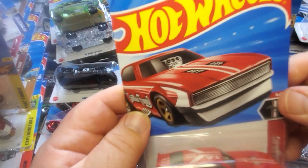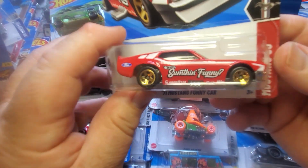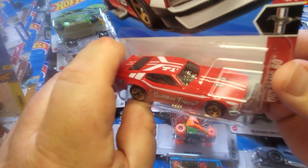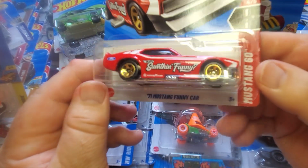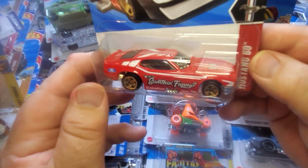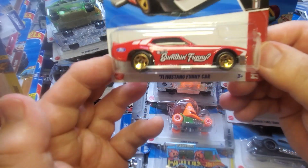All right. Collector number 175. This is a very nice one. 71 Mustang funny car. And it looks really good, and I like it very much. But it's one of those ones you say, it's so nice, they should have made a super treasure hunt out of it. And they did. Unfortunately, I don't have it, but of course it has Real Rider tires and a metal flake or Spectraflame red paint job.